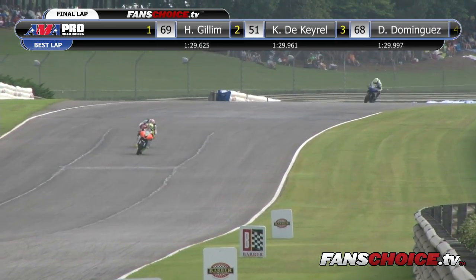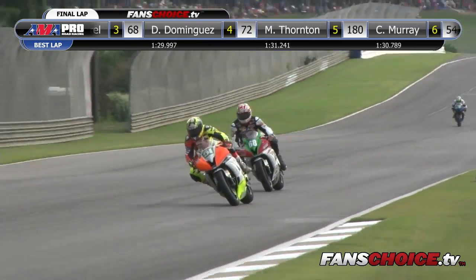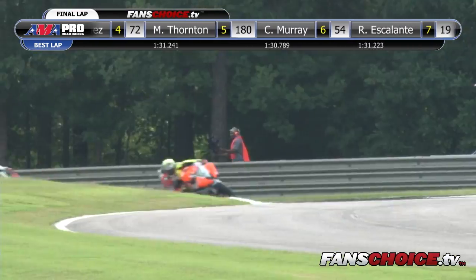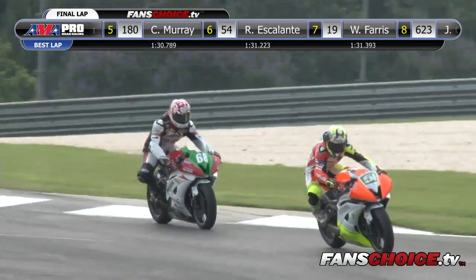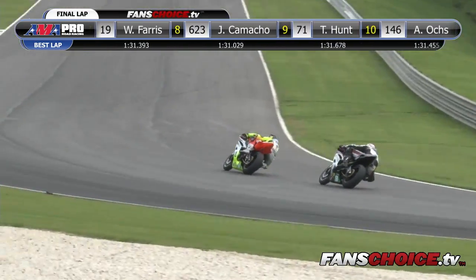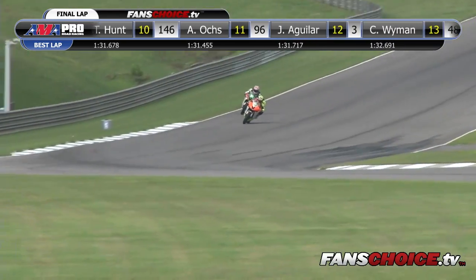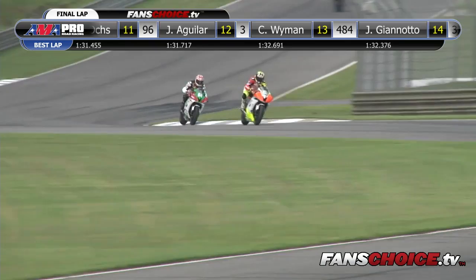From you, I learned that when you get past, you should strike back as quickly as possible, and DeCarroll took your advice and did that. Now we've got that battle for second. Fans' Choice viewers are seeing it as well. That's the 51 of Caleb DeCarroll, the 68 of Dustin Dominguez. It's the white flag lap. They're working it here for supremacy on the box, Scott Russell. Call it all the way to the finish.